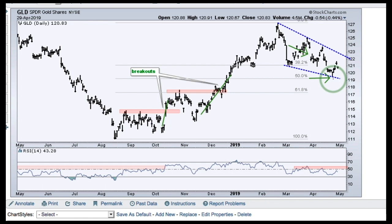So whenever we get into that 38 to 61.8% retracement zone, I kind of go on alert for a potential upturn and a bounce. And we definitely got to it with that move to the 119, 120 area last week. Now, you never know, is it going to happen at the 38%, at the 50%, at the 61.8%? You just never know.